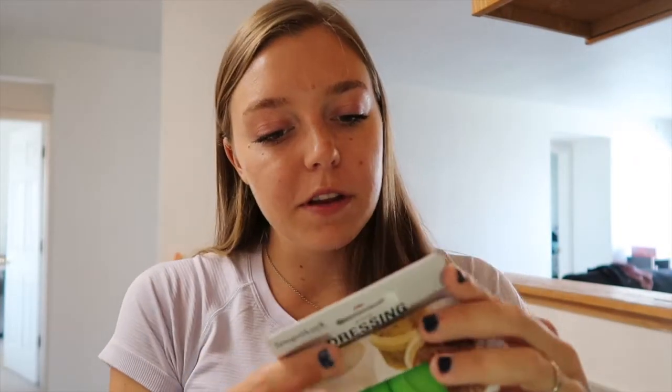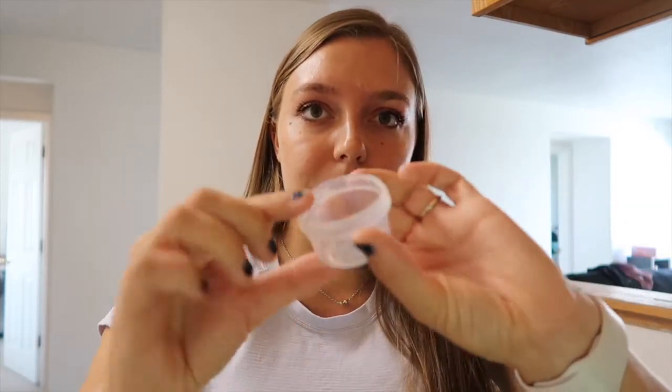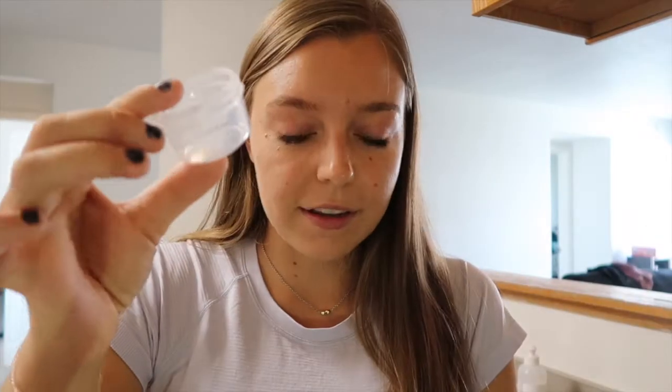Like I mentioned, I picked up these cute little salad dressing containers, because I've been using a big one and it takes up so much space. I got these little guys. They're 2 tablespoons and they come with 4 of them, and I thought that these would be absolutely perfect for little snacks and things like that. So pretty small, but like I said, good for portion control. So I'm gonna go ahead and make my containers for tomorrow for lunch.